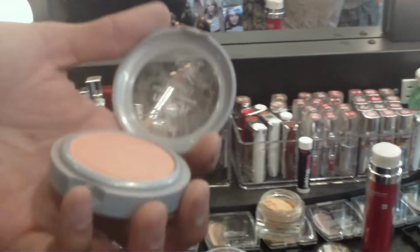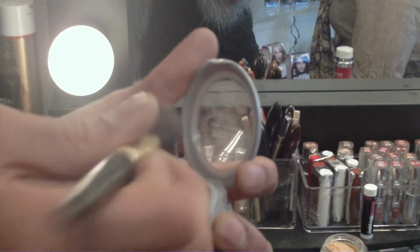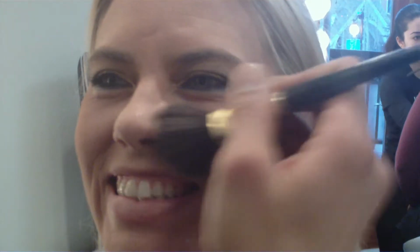And then here's our blush. This is just a light peachy color, True Match. And it has a little bit of shimmer. Big smile. I always put it on the apples of the cheek, bigger. Big, big, big, big. Like you mean it. There we go. I take it right here, swing it up like a check mark.